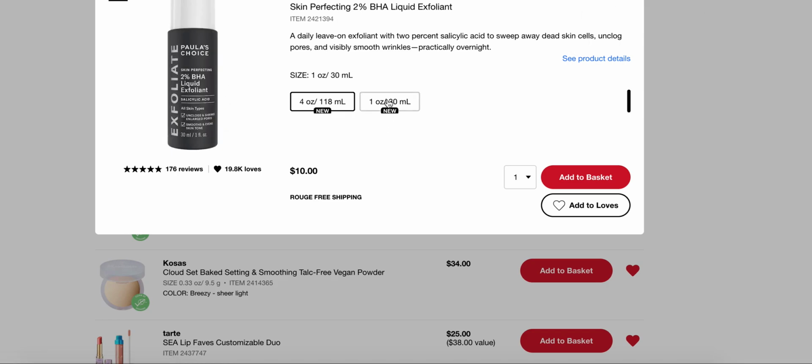And look, you can buy like a little guy for $10, right? This would last you quite some time. It's only an ounce, so it's not a lot. Again, check the sizes, people. Me knowing that I love it, I just buy the I wish they would make this in mega size. I would bathe in this. I really would.